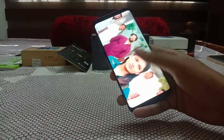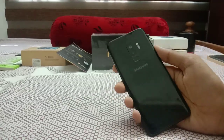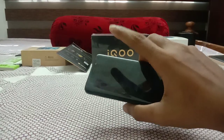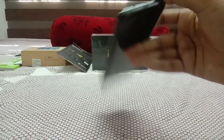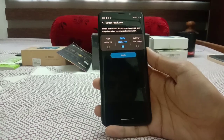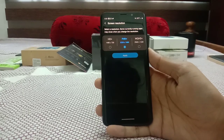Then comes the build quality. Both are built almost the same. There is no difference in build quality. Both come with Corning Gorilla Glass 5 protection on the front and the back. Then we have an HDR10 supported display, so that's also great.